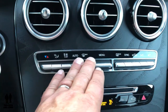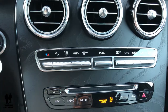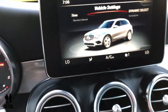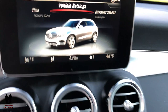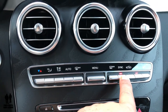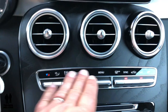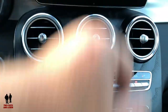All right, down here you have physical controls for your climate. This is a dual zone climate control, so driver and passenger temperature settings. And when you hit those, you can see them on the infotainment screen changing. You do have a physical sync button, which I like, so you can match the two sides together. And there's your fan speed and so on. So all really nice controls and physical, so you don't have to go in the menu to do it.